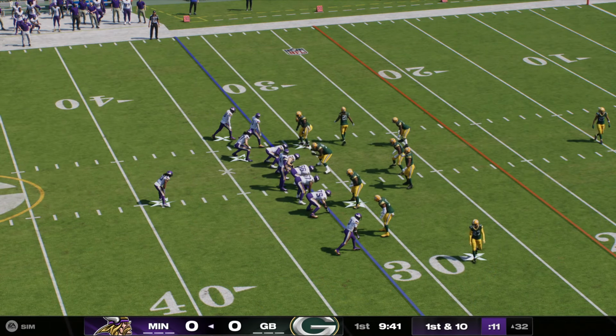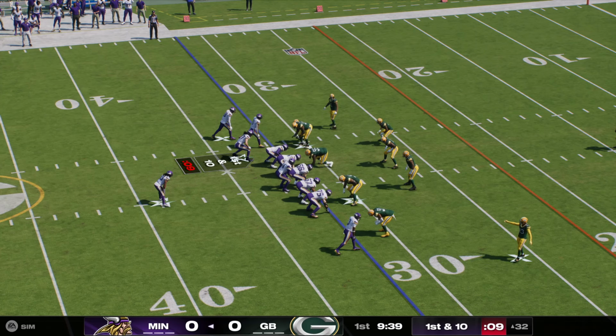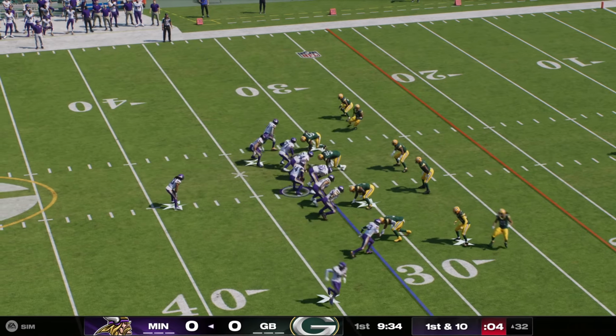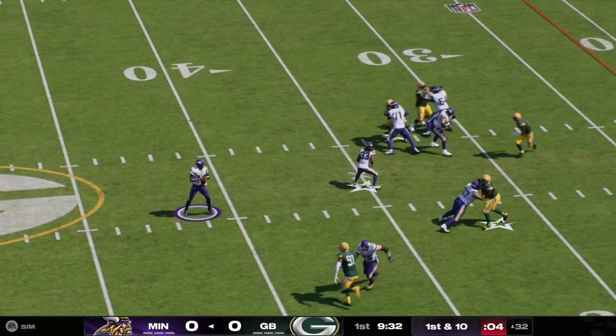Nice mix-up on the play calling, right? Establish the running game, make the defense think you're going to do it again, and then hit them over the top. Now you've got them betwixt and between. They don't know which way you're going to come at them.